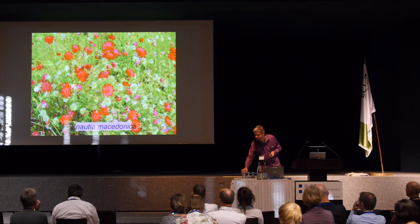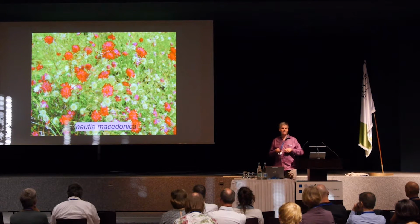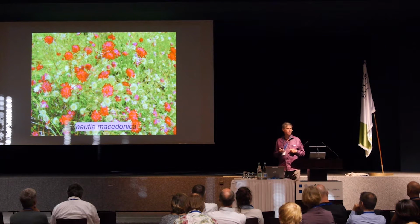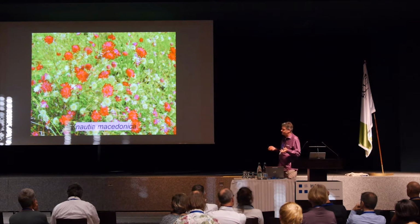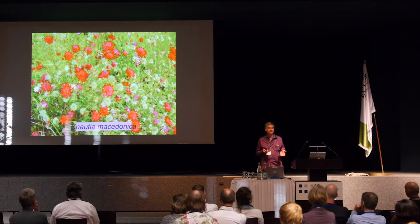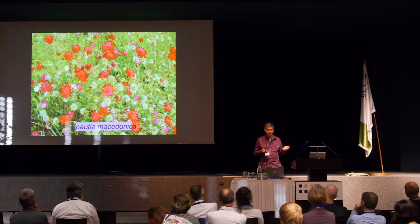One of the species I use as a sort of model is Knautia macedonica, which a lot of people are familiar with as a plant bought in garden centres and nurseries. And these very striking flowers, and after a number of years, it dies, and they blame themselves, or they blame the slugs, or they blame the soil, or whatever. They try it again, and realize after a while, yes, this is one of those short-lived perennials. Maximum lifespan, 5 years, usually much less.